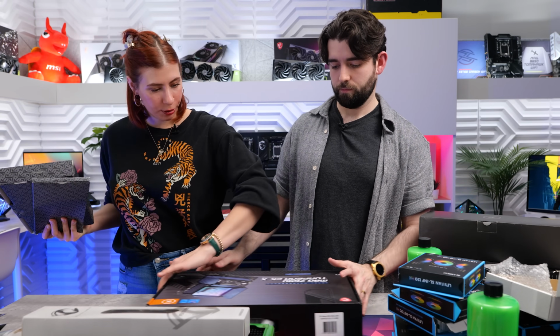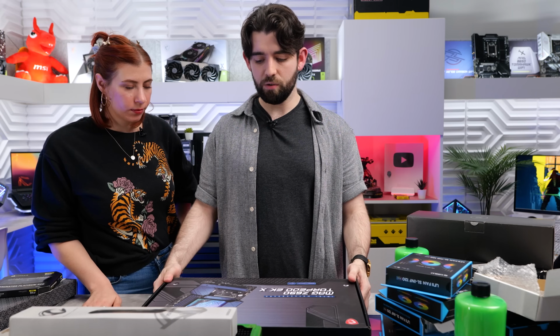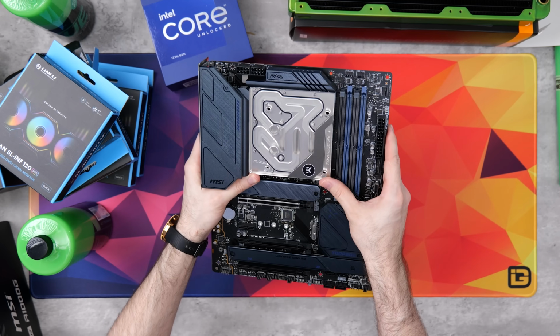And then for the motherboard, we have the MSI MAG Z690 Torpedo EKX. These names are ridiculous. Here's a bit of a better look at it for you guys.